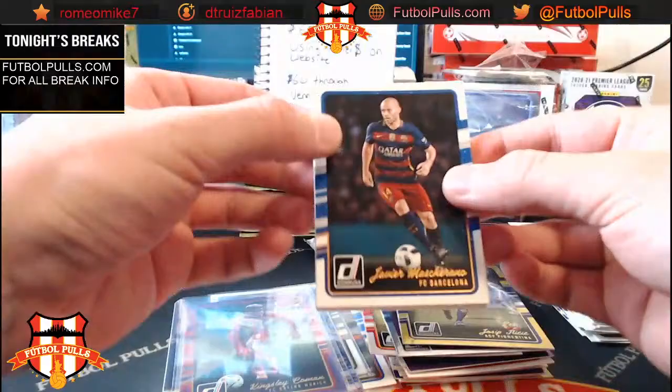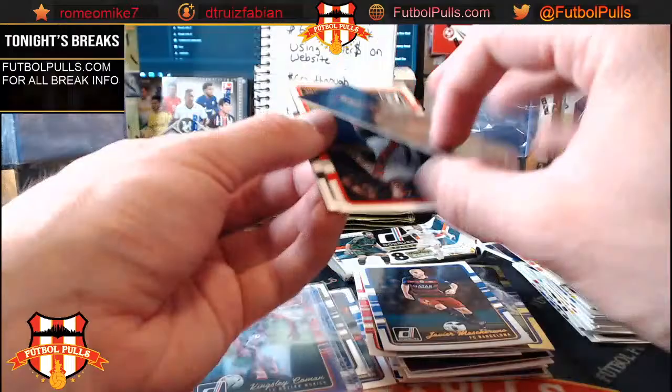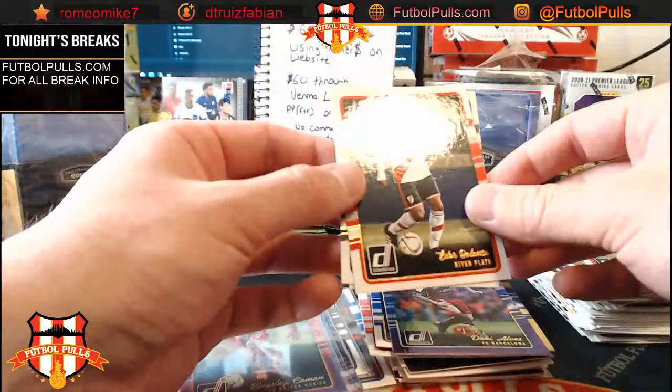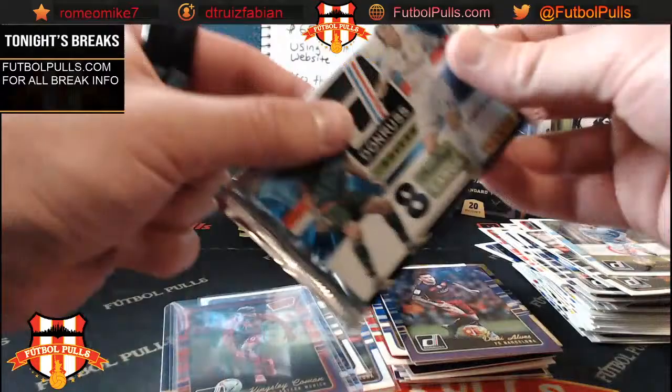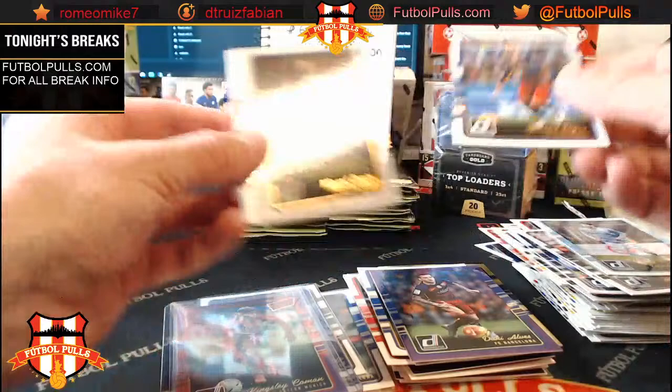Mascherano, Lukas Piszczek, Arwar Alghazi, Romain Aramenko, a Dani Alves, purple, off-centered like crazy, but it's nice. Eder Balanta, Mauro Icardi, Danilo Cataldi. Last pack mojo for Straza. Can we see a Pulisic? Gerard Piqué, Miguel Layún, Robert Lewandowski.